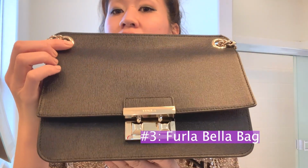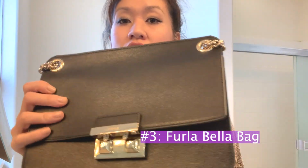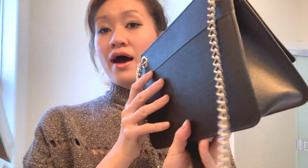And next, I'm going to be talking about this really cute bag that I've been rocking a lot recently. It's the Furla Bella Bag. What I love about this one is, first off, I am a huge fan of Furla brand bags, because I think they really represent affordability, yet they kind of mimic the look and feel of bigger and more expensive name brands such as Chanel and Gucci. So I think it's definitely the embodiment of affordable luxury. That's why I really love a lot of their handbags and their pieces.